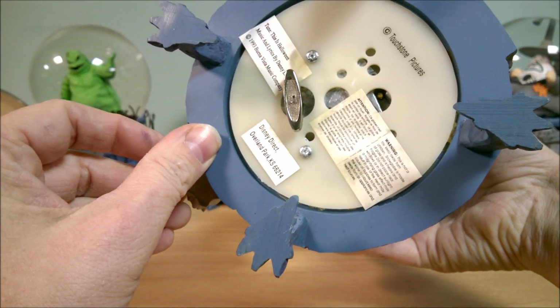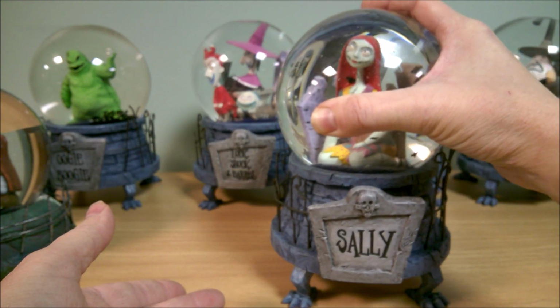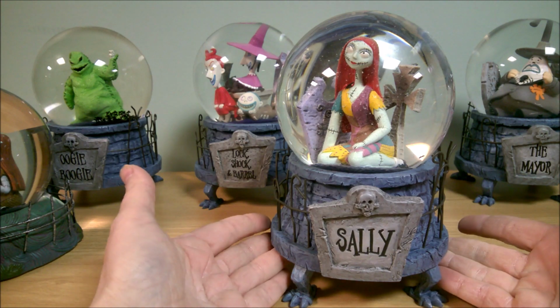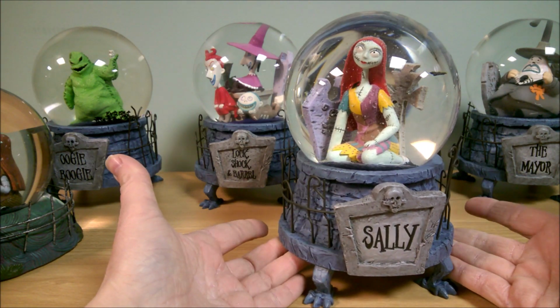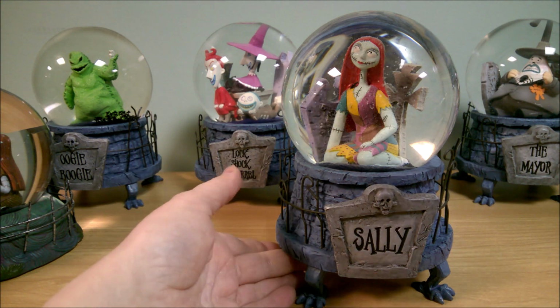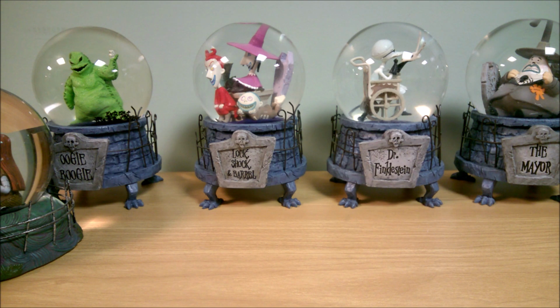Yeah, they all play This Is Halloween, and they do not light up or anything else. There is no other movement. So pretty much just a pretty simple globe. Next is Zero.